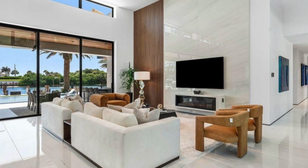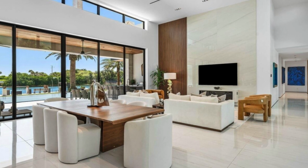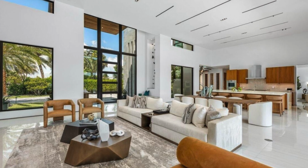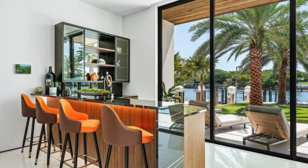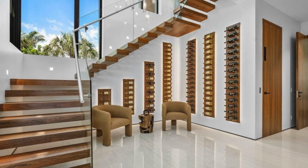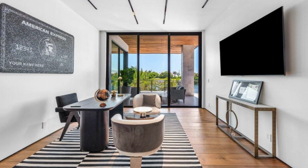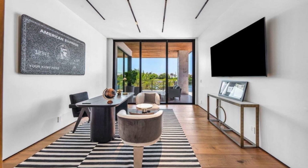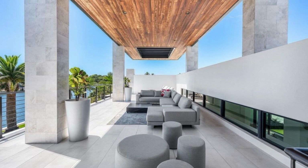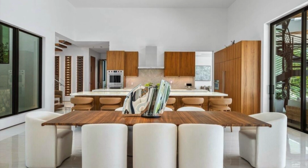Sophistication at every turn. The main living area is an open-concept masterpiece. Floor-to-ceiling sliding glass doors span the entire rear of the home, flooding the space with natural light and showcasing breathtaking views of the waterway. A sleek gas fireplace anchors the living room, with custom built-ins and elegant LED lighting that subtly highlight the space. The home features imported European finishes, smart home automation, and state-of-the-art audio-visual systems throughout. Whether you're entertaining guests or enjoying a quiet evening, this space offers the perfect blend of style and comfort.